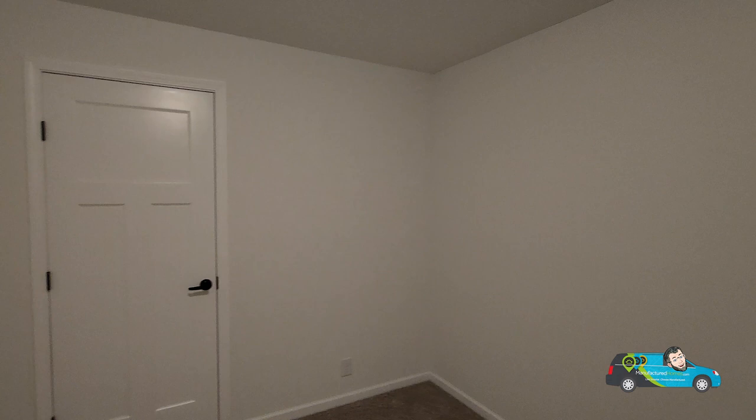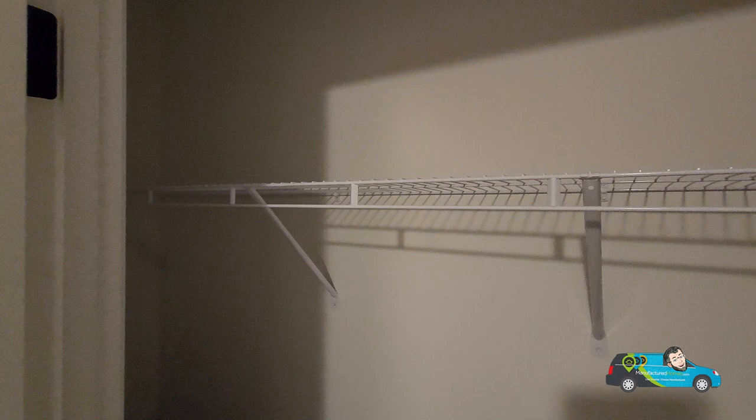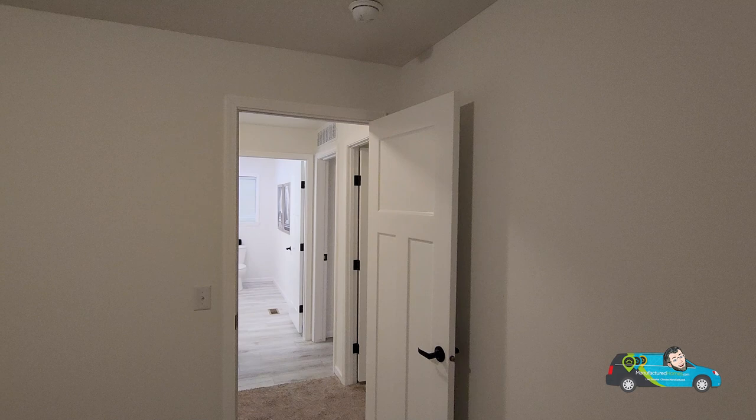The walk-in closet here, excuse me, not the walk-in closet, but the closet here, gives you a little more room or a little more space than the other room. So I guess that's your trade-off. You lose some square footage inside the room for closet space. Really big and spacious, though. I can see you can easily fit a king in these rooms.